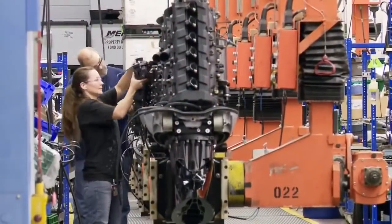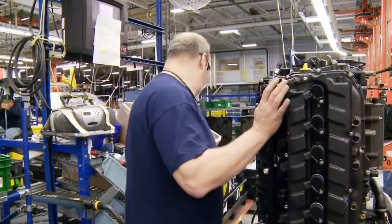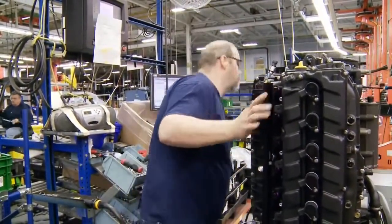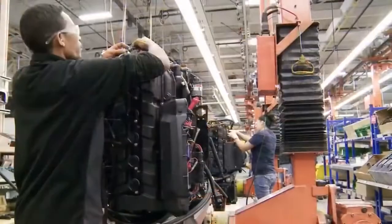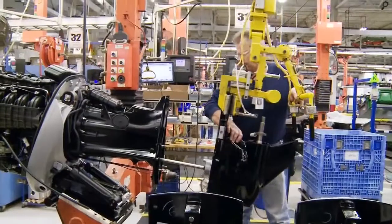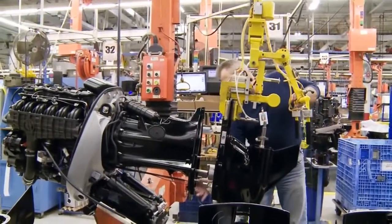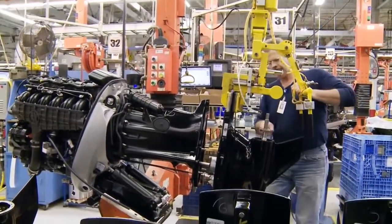Next, a slew of Verado exclusives are put in place, including digital throttle and shift, a supercharger, and the engine oil cooler. Here, the charged air cooler is installed, and the next 4 stations complete the electrical components. And at last, the gear case assembly is attached. The engine is topped off with oil and is ready to run.